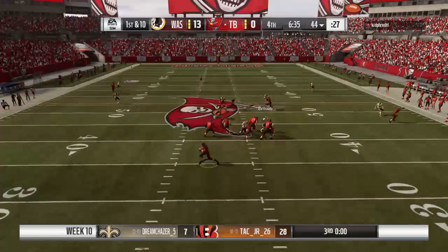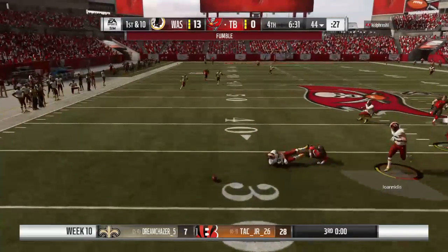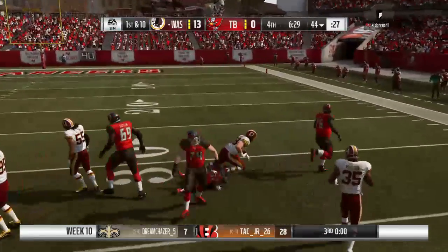Jameis now on 1st down. Buying time to his left. And Winston lost the football. Into the Redskins. Have it they do.